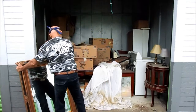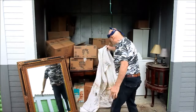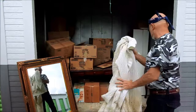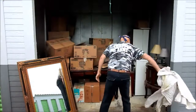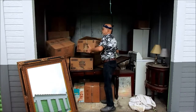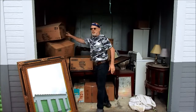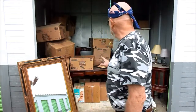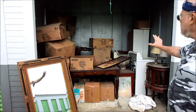Let me show you something. Look at all these mouse turds. That's just full of them. You probably ask yourself, how much can you get for mouse turds? Zip. Zilch. Nothing. But it's the stuff that they crapped upon that we can get money for. Now, will we make money in this unit? I think this unit's paid for on the service.